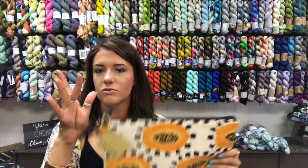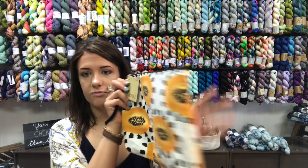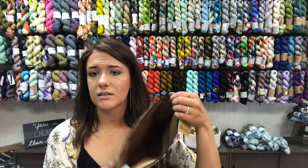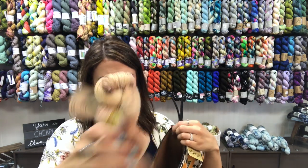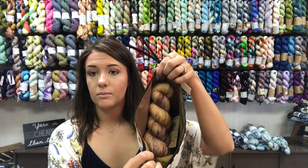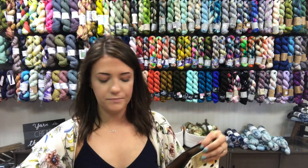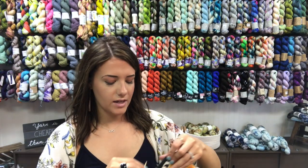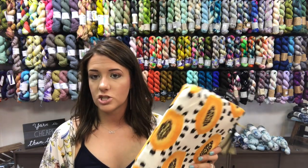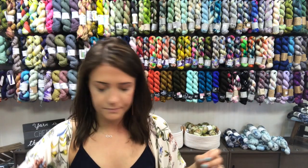But this would make a cute summer wristlet, or this would easily hold, even though it's a flat kind of pouch, a couple socks, a knitting notion, a one skein, two skein, easily hold a two skein project with room to put your pattern and things like that. Throw this in your beach bag if you're on vacation, or just keep this in your car to grab knitting to go into the coffee shop, things like that. So this is the papaya one.